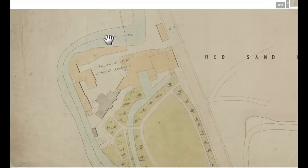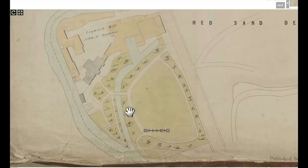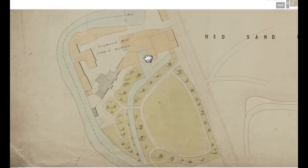Now, if you look at this, Logwood Mill, John Appleton. Logwood Mill, John Appleton. Right, very interesting. So we've got some greenery here now. So we've got some mills, we've now got greenery, and we've got this arrangement here. I wonder what this was like when this ran open, because it certainly doesn't run open anymore. As we know, it's now the HMRSL Guest Paintworks. So it's clearly been utilised at the Logwood Mills here to drive wheels. Right, so there you go.